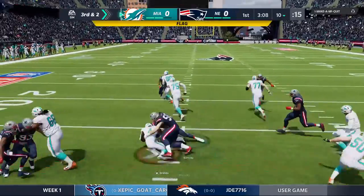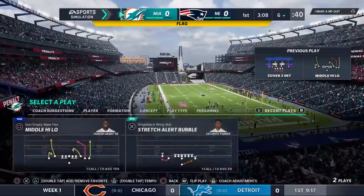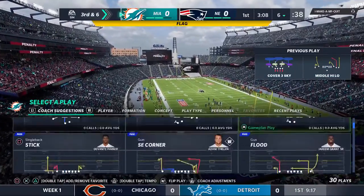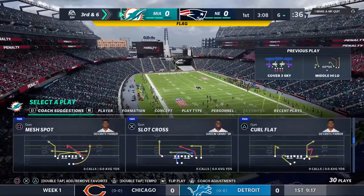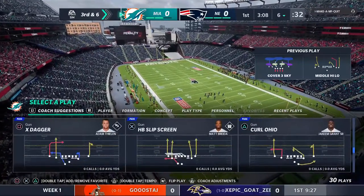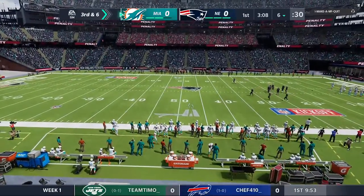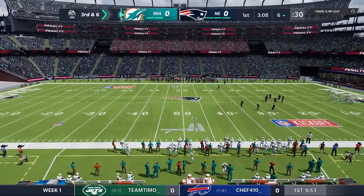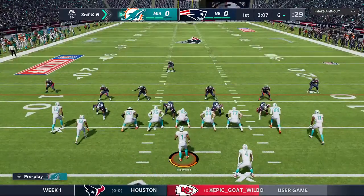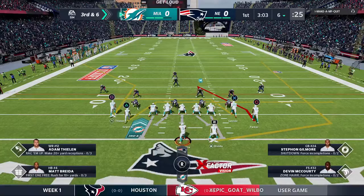Up on the ground with Breida. He gets it forward for 4, maybe 5, but the flags fly, and this one could be coming back. An extra corner comes on now for the Patriots D on 3rd down.